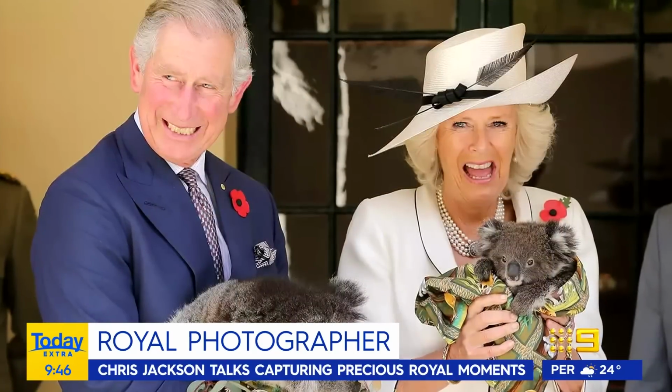There's a great shot that I love of King Charles and Queen Camilla, then Prince Charles and Camilla, on tour here in Australia in 2016, having a laugh with a couple of koalas. They seem to have a really fun time together, and you've seen them up close on many occasions. Are they a bit naughty? Well, they've got a great sense of humour, which I think really serves them well on things like royal tours, where you never quite know what's going to happen next.